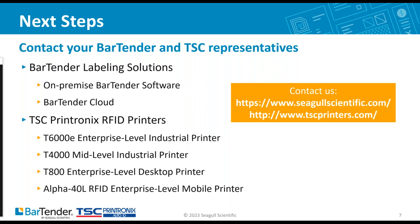Great. Thank you very much, Chris. That was a great overview of how RFID fits in with today's retailer mandates. You actually made it look very easy to design and to print the right RFID labels for a very complicated topic. So really, we're near the end of our presentation.